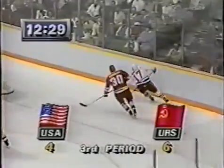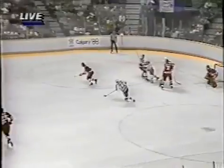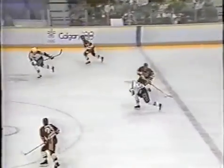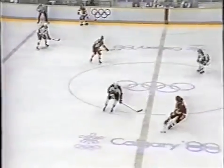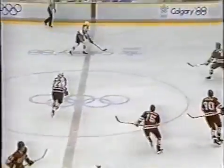Play resuming, the United States in the Soviet end. Donatelli centered it. Nobody was out in front. Now slapped in by Laviolette, broken up by Khomutov. Fetisov now for the Soviets, the team captain, sends it into the United States end where Scott Young picks the puck up for Team USA.